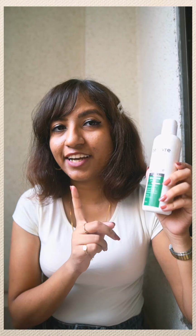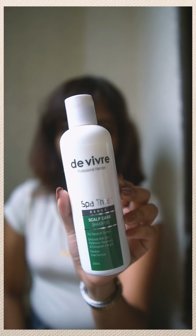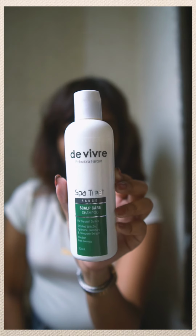Now I have just two hair products. One falls under hair care while one is strictly styling. I have one shampoo from a new brand that I've never tried before. So this is the Devive Spa Treat range. It's the scalp care shampoo for dandruff control, and it has zinc, rosemary and fenugreek extracts. It's also paraben free. I do get dandruff sometimes, which is kind of an annoying problem to have.